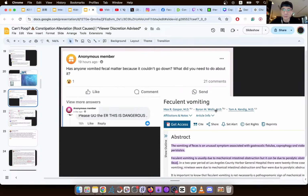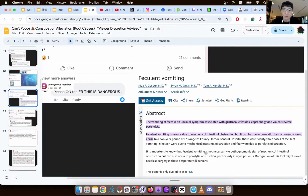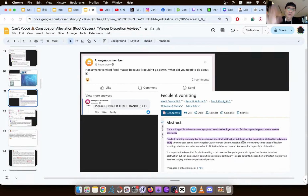Now, according to this little article, in a 2-year period at the LA County Harbor General Hospital, there were 23 cases of feculent vomiting. That's still a lot. Now, this is one hospital. And imagine if they did the study across all the hospitals in the US, how many cases of feculent vomiting per year in the whole United States, right? So you think that, oh, I'm just only 2 days chronically constipated, no big deal. No, it is a big deal.